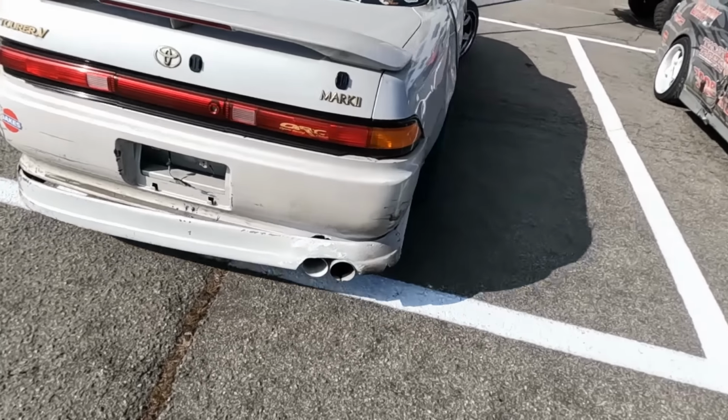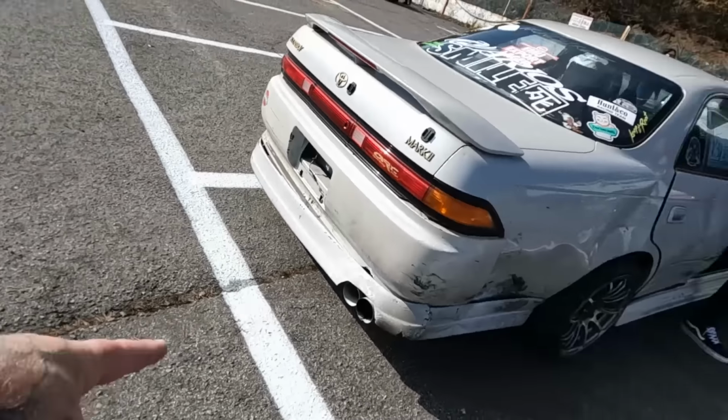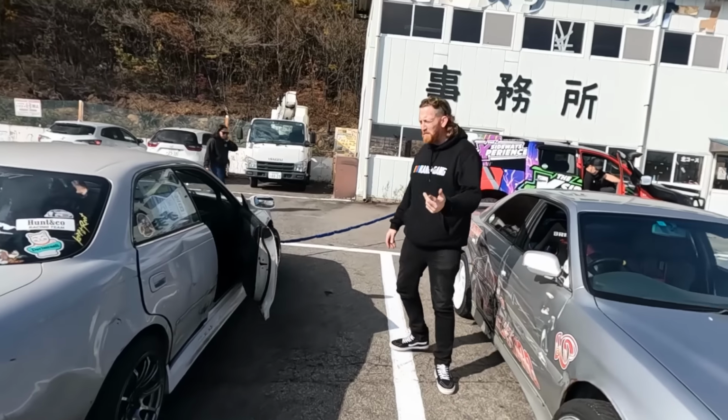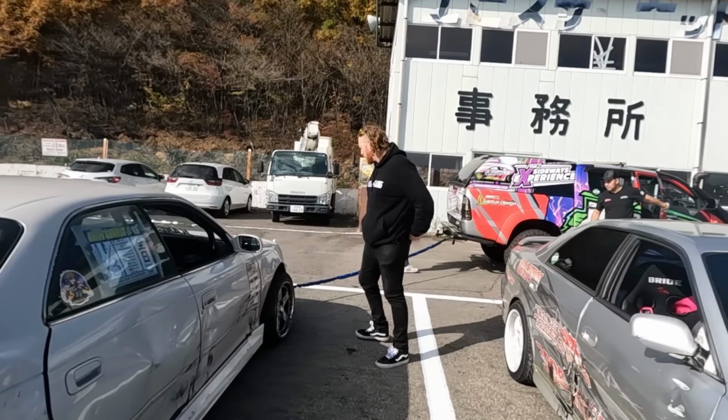Oh, it's on fire. You had to fire extinguisher it? Did you put it out? Oh, you're on fire. All the oil in the muffler caught on fire. Yeah. Dang. Oh, you can smell it.